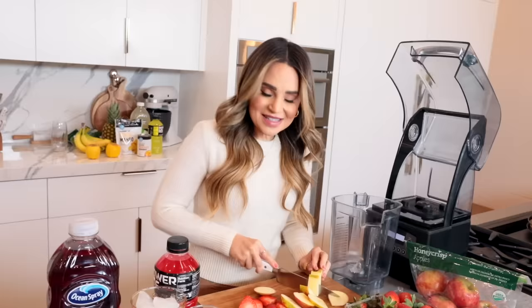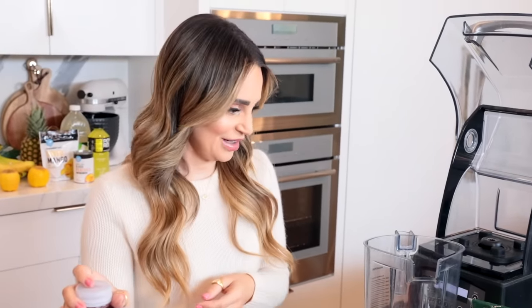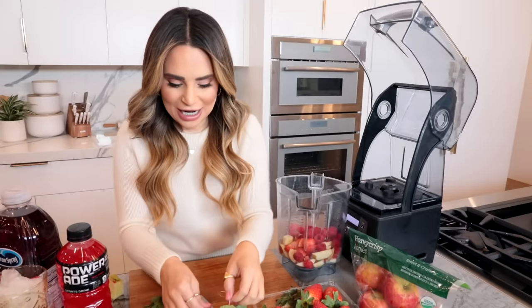See what happens. This is like food testing recipes, okay? We could be creating the new new. For the liquid, we've got Powerade, fruit punch, and original cranberry. So we've got a lot of flavors here. All right, let's put some raspberries in there. All right, let's put some radishes in here.